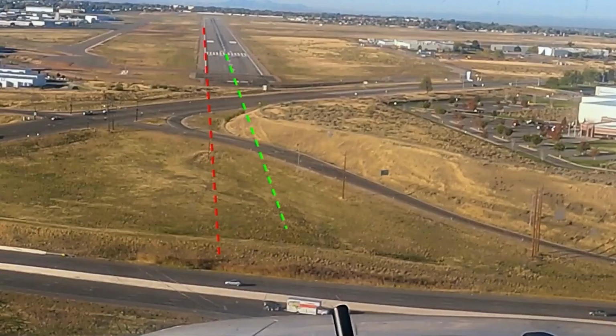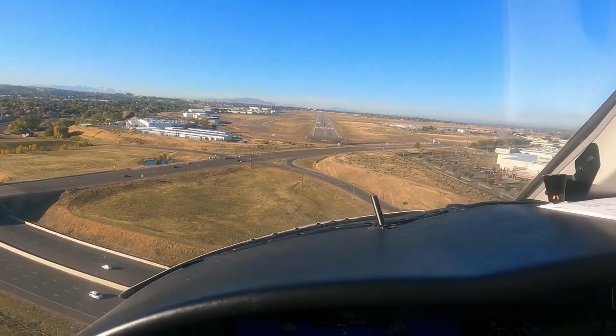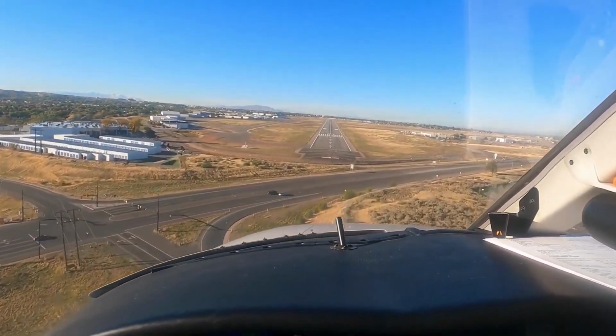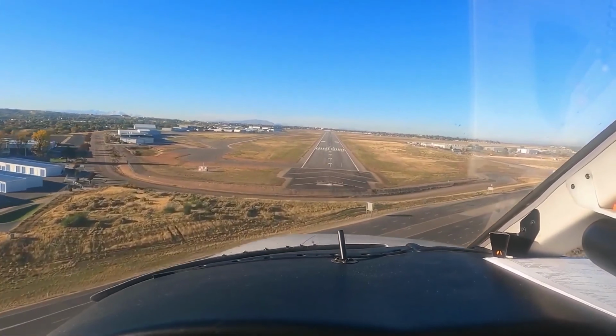Okay, so now I've called stable. I'm inside the red line and I'm approaching the green line. Airspeed stable, glide path stable. 200 continue.